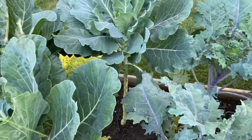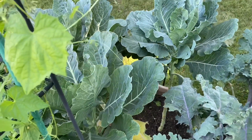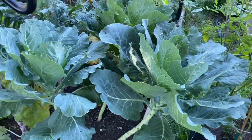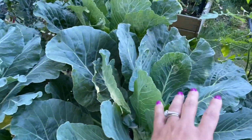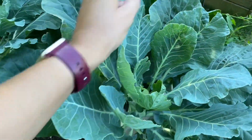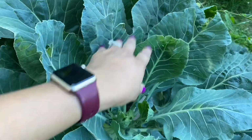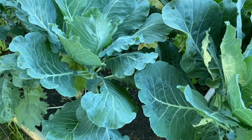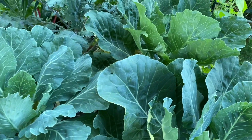And of course, look at my glorious, let me give you guys a better view. Just look at how big and beautiful these collards are. Like I said, just a little bug damage. It's not nearly as bad as I thought that it would be. I have been making sure that I spray BT on them periodically.